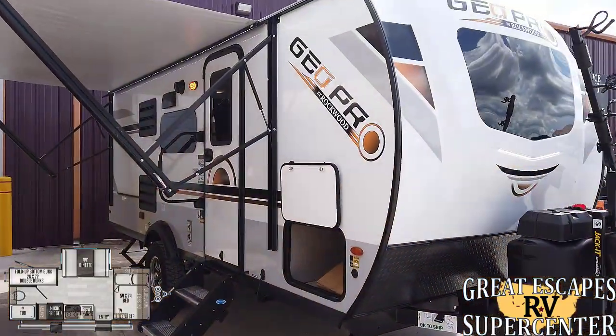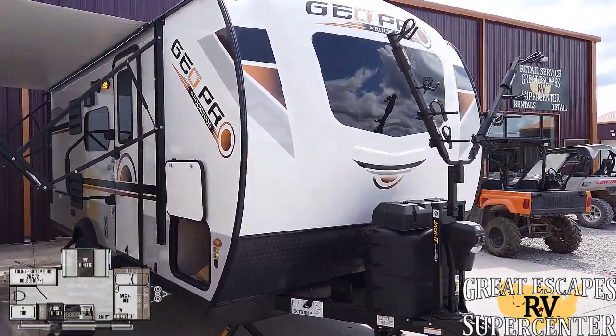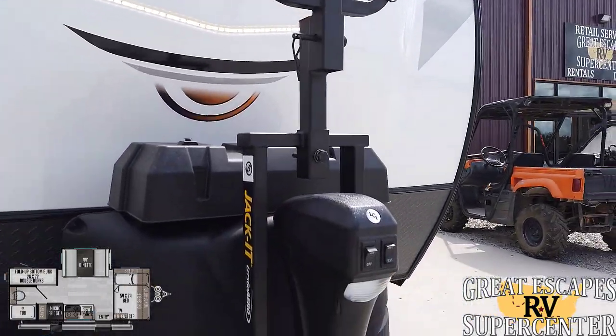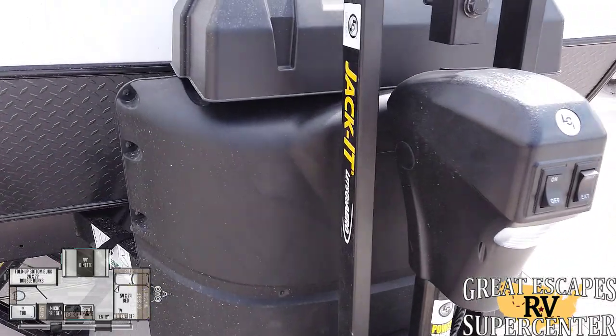All right, super lightweight. This is such an awesome camper. It's got so many cool bells and whistles on here. It's my pleasure to be able to do this walkthrough with you. Of course, starting out here with the front, they're going to give you a nice setup on here with the upgraded power tongue jack. It does have a built-in light, so if you guys are docking up at night, you can do that.